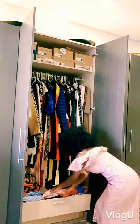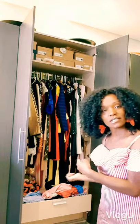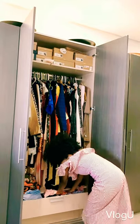Anyway, the top are the regular dresses, and then we have shirts in the middle. As you can tell, it's overflowing. It's really hard to close that. I even broke one of the pieces yesterday, so Rob has to fix that for me. But anyway, these are some of the things I really need to purge and cleanse.